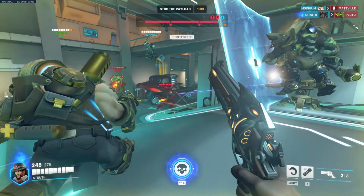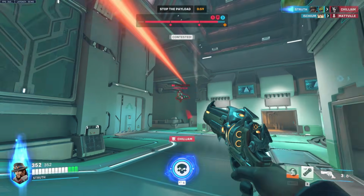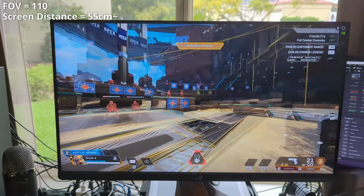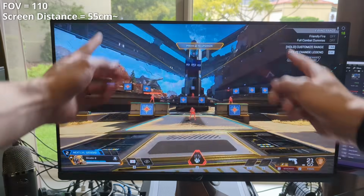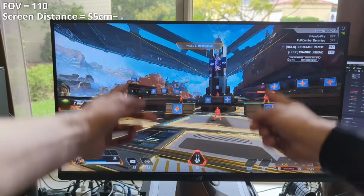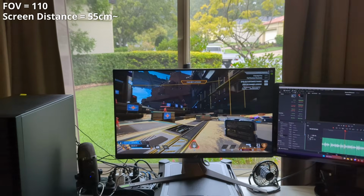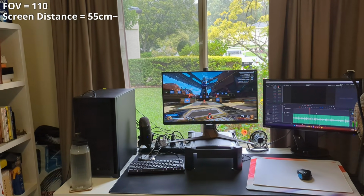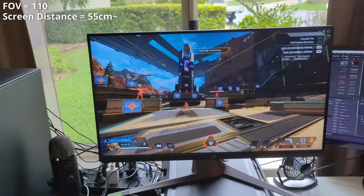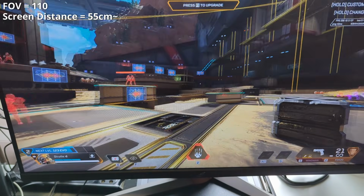To best utilize higher FOVs, you want to avoid that weird warping at the edges. Watch this. At 110 field of view and my typical screen distance, there's some warping at the edges, and I can almost see the lines here where it seems to start. If I move back, the warping gets much worse. When I'm very far back, it honestly looks atrocious. Yet if I move further forward, it all but disappears from my perception, and I can use max field of view in Apex without feeling nauseous.